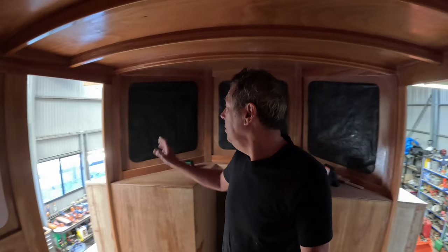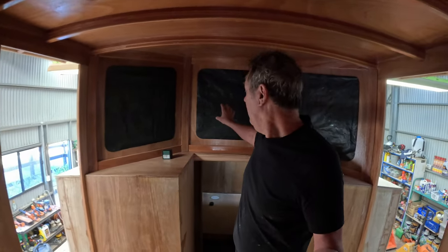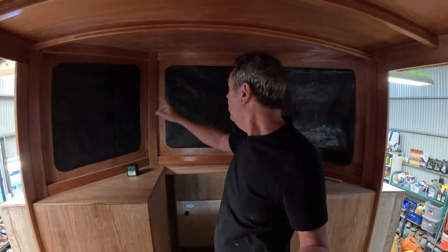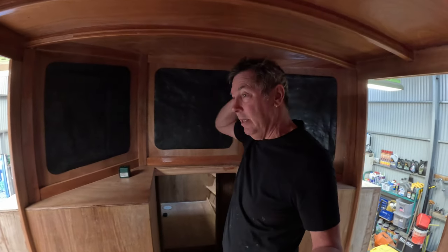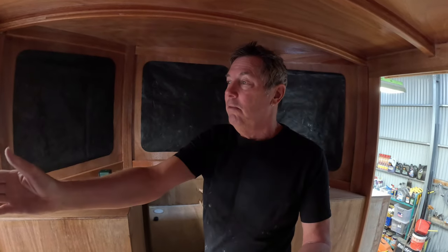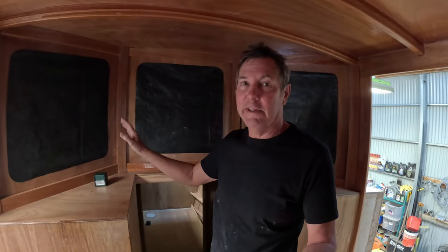Alrighty, so first things first, I am going to make the cardboard templates for these windows. This one, of course, is going to be opening out, and these two side ones will be fixed windows. Because that one's opening out and the two side doors will be able to open up, I'll have plenty of ventilation here. Alrighty, that's the tour of the windows.